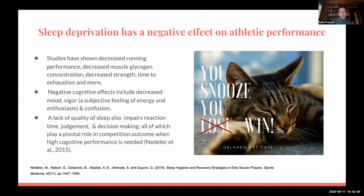Sleep deprivation has a negative effect on athletic performance. Studies have shown decreased running performance, decreased muscle glycogen concentration, decreased strength, and decreased time to exhaustion. Negative cognitive effects include decreased mood, vigor, which is a subjective feeling of energy and enthusiasm, and also confusion. A lack of quality sleep also impairs reaction time, judgment, and decision making, all of which play a pivotal role in competition outcome when high cognitive performance is needed.